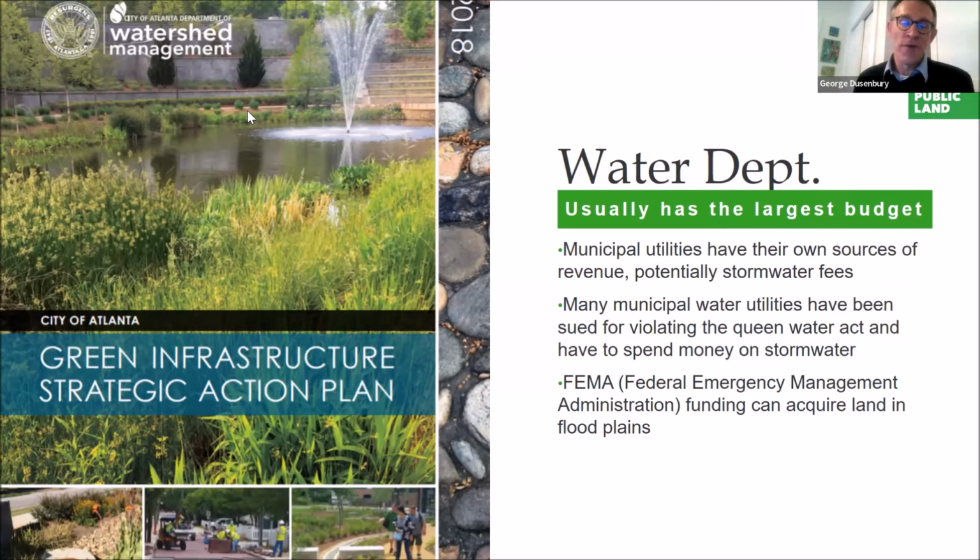And then lastly, the Federal Emergency Management Administration actually has funds to acquire property in floodplain areas, flood-prone areas, demolish any housing or impervious surface on there and use them as green space. You really can't use heavy development for parks, but again, your water department may be your better bet, not your parks department, in terms of looking for a municipal partner for work on a large scale in an urban environment.